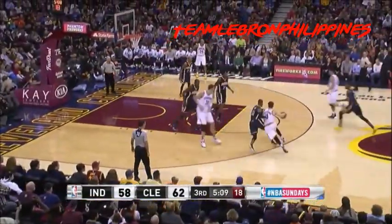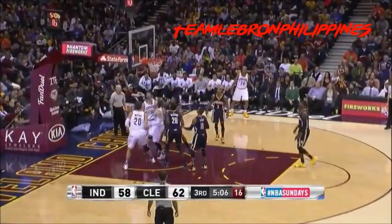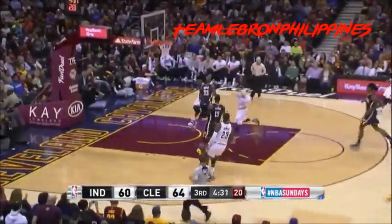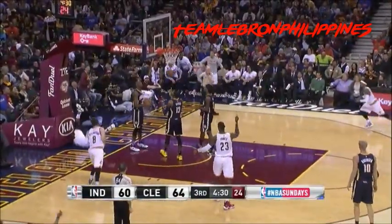Here comes Dillon. You want those type of empty possessions for your opponent. Matthew Dellavedova, but no on the float from down under. That's what he's going to do. Dellavedova up top, do you know who? Tristan Thompson, and a foul!